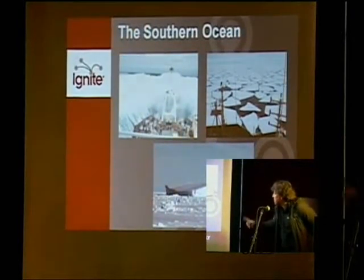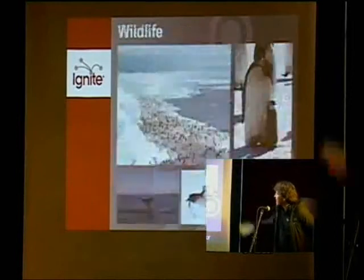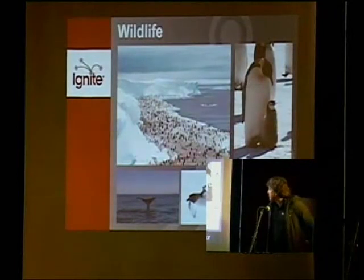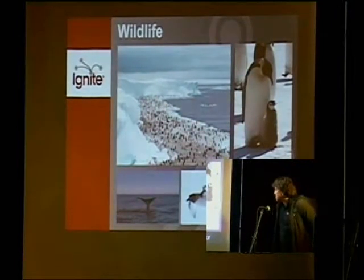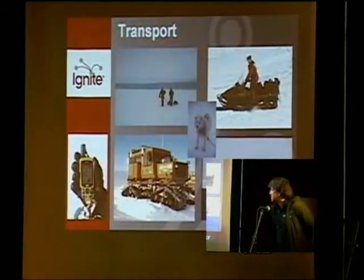If you go by ship, you've got to get through the Southern Ocean, and you've got the roaring 40s, you've got the pack ice, and you've got to dodge icebergs. When you get there, you'll be greeted by these guys. There's penguins, there's whales, there's seals. Unfortunately, there's no polar bears. Everyone seems to think there's polar bears in Antarctica.